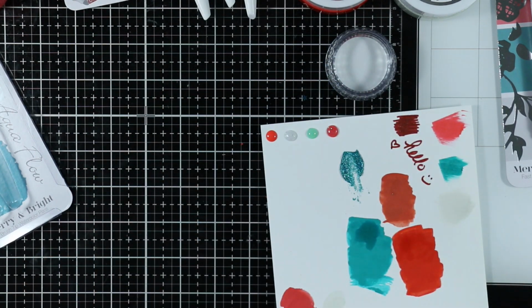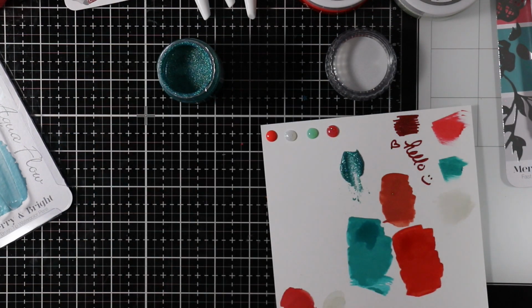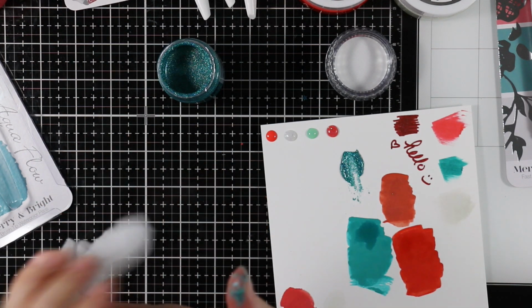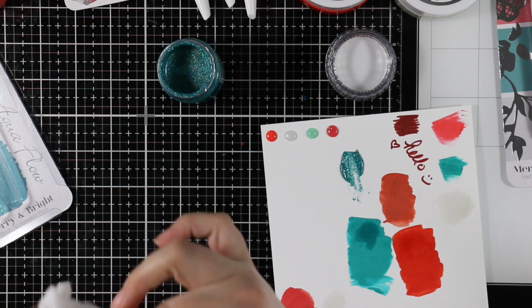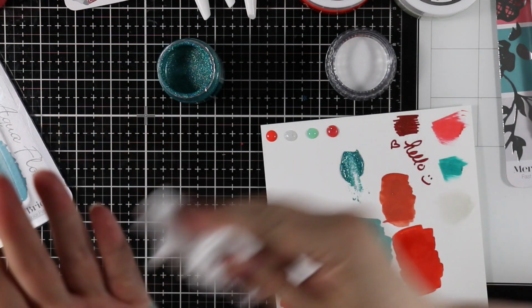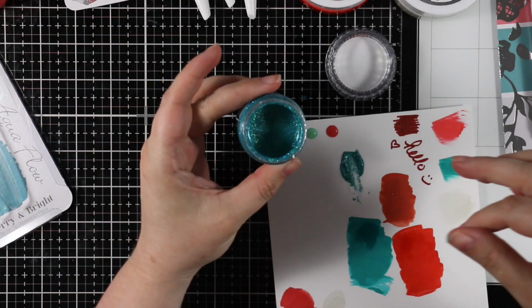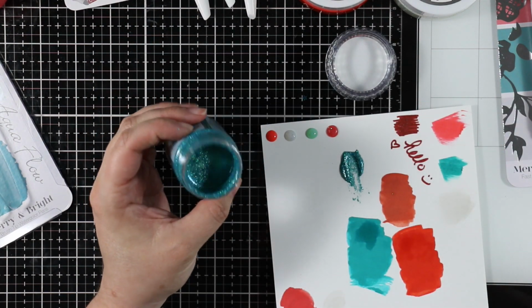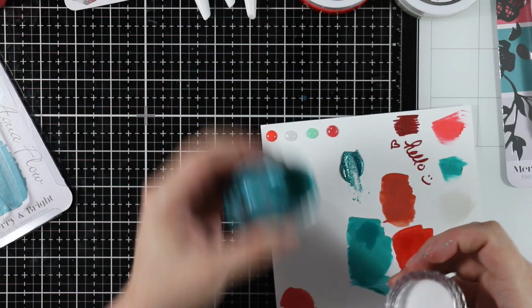Isn't that pretty? I love Tonic's Glimmer Paste. Again, before I even got on their social media design team, I already owned every single color of Glimmer Paste. I owned every single color of Nouveau Drop. Like, I was a fan before it was a thing. So I now have glitter all over me, which is fine. But yeah, this one's really, really fine, which I like. It's gorgeous. Just gorgeous.